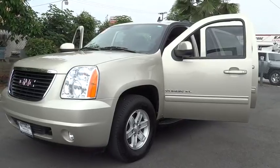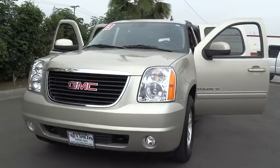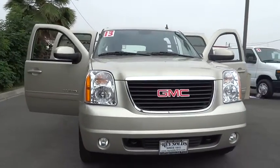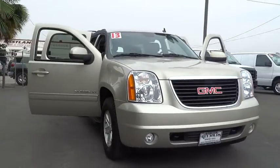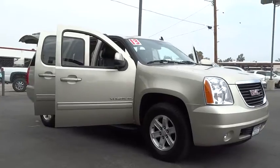The 2013 Yukon XL. The GMC Yukon XL is a great choice for families who need a full-size SUV with maximum seating. The looks don't hurt either, and it is priced below $35,000. This vehicle has less than 35,000 miles.